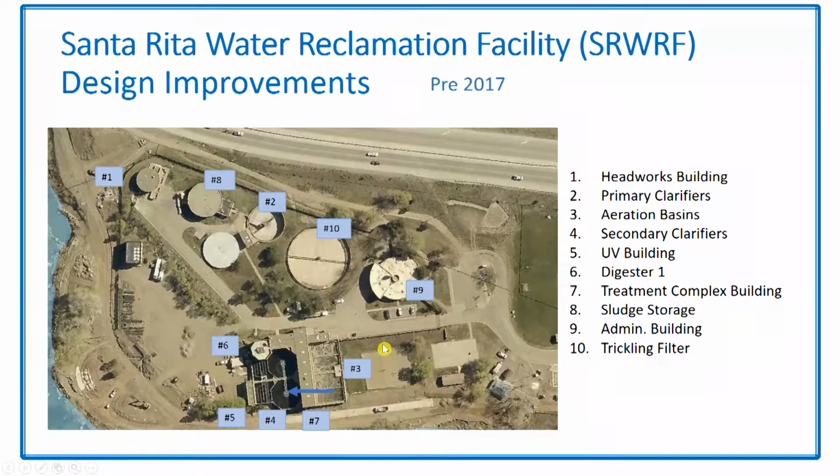So from the aeration basin, the product goes into the final clarifiers. This is the final mechanical process before we disinfect it in the UV building, and then it's discharged into the Animas River. As part of the process, and I'll get into more depth, we use an anaerobic digestive system to basically decompose a lot of the material.